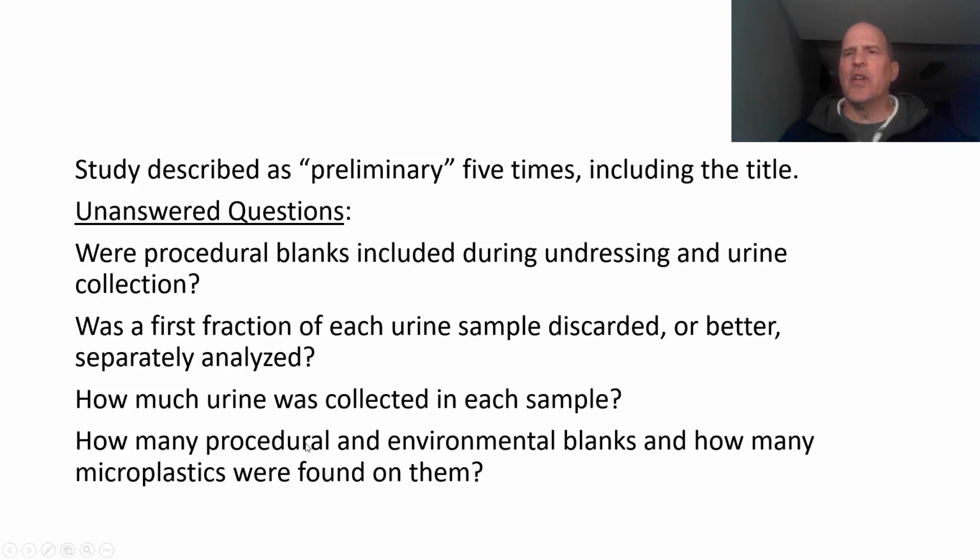And then they never say how many procedural or environmental blanks they used, and they never say what was found in them. So in some ways, this is a little like the first paper in the case of the placenta, where they tell us that the blanks are sufficient, but they don't really give us the data for us to make up our own minds. Okay, so that's the first one. This is a pretty good paper. We just don't know for sure.